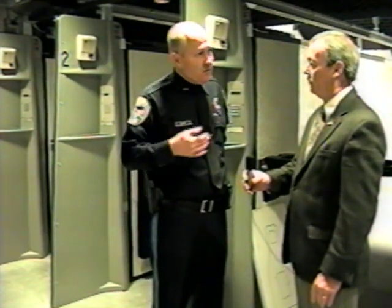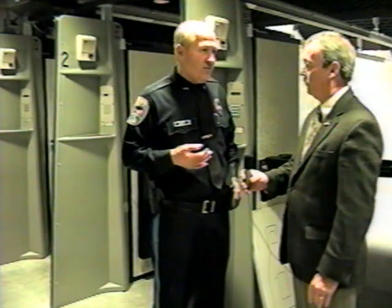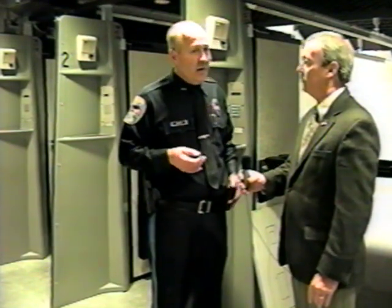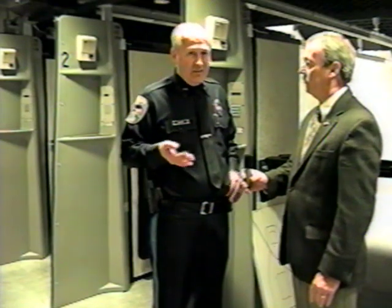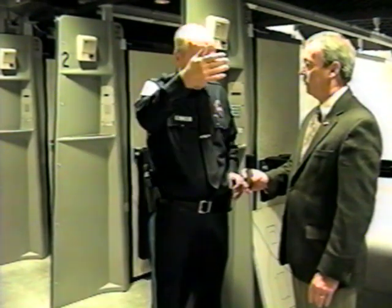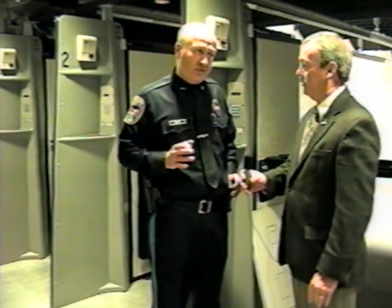We have 6 bays to shoot from, 25 yards. We can shoot our handguns. We can shoot our long guns. It'll be very useful for the police department. We can use it 24 hours a day, 7 days a week. We've done some sound testing already, and it doesn't transmit into the building, nor does it transmit to the neighbors. So this will be a good, friendly location for officers to practice their firearm skills.